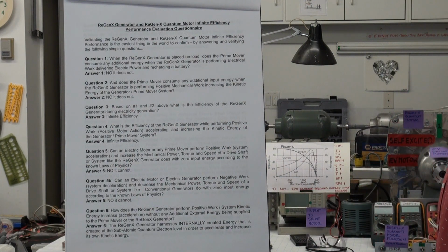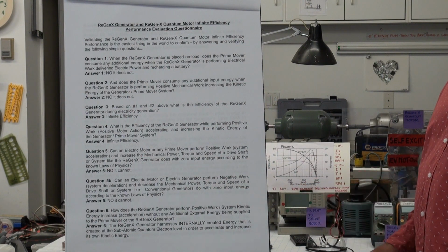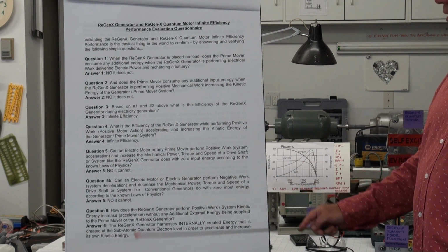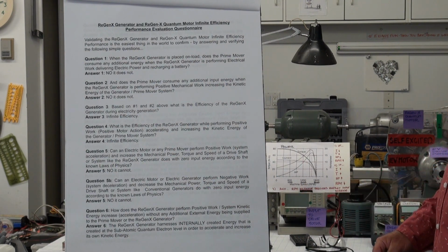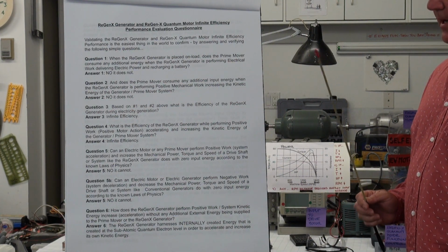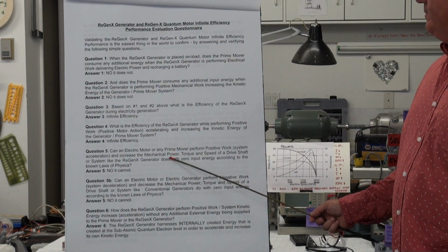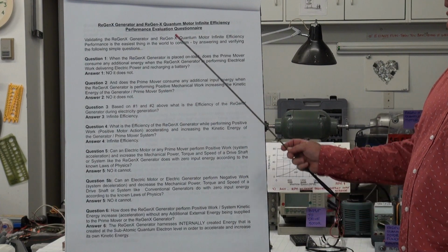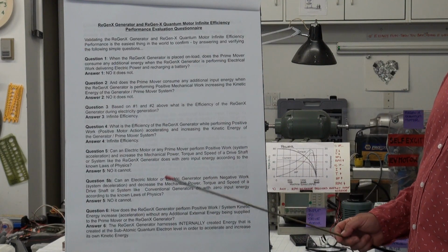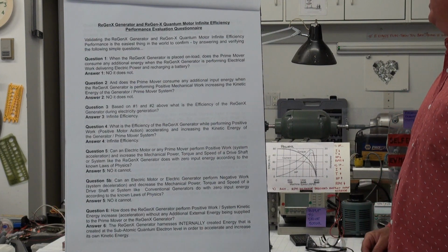No, there's no motor on the planet that can perform mechanical work and increase the kinetic energy of a system without externally supplied input energy. And I'm identifying externally supplied input energy because the ReGenX Quantum Motor and the ReGenX Generator don't use externally supplied input power. They employ internally created electric energy.